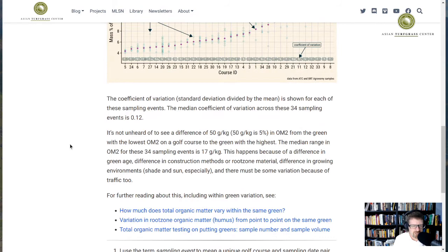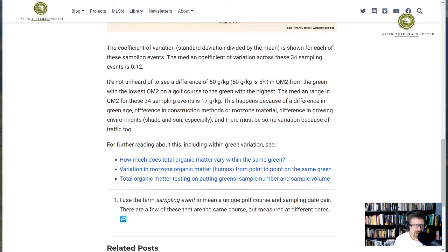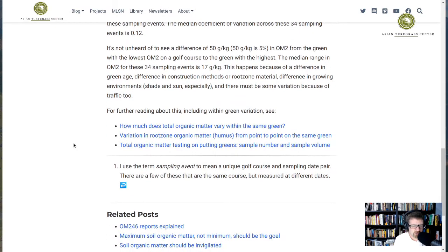So there's a lot of information in this post, and I put links to some other looks at variation also, because Daniel's question was about the organic matter variation from green to green on the same site. But I've also looked at this previously in another blog post about how much total organic matter varies within the same green. So that looks at not from green to green, but from within the same green. And I put a link to that post. And I've also looked at humus, not the total organic material, but just humus, how much that varies from point to point on the same green. So I've looked at this in some other ways, and I put links to those posts. If you're really interested in this topic, please go ahead and have a look at that.